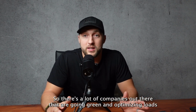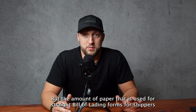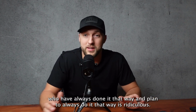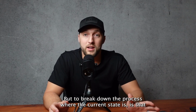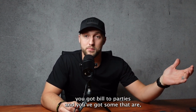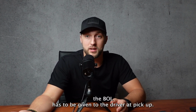So there's a lot of companies out there that are going green and optimizing loads and doing all these things, but the amount of paper that is used for straight bill of lading forms for shippers who have always done it that way and plan to always do it that way is ridiculous, and that's a huge area of improvement. But to break down the process, the current state is that you have these straight bills of lading, and you've got bill to parties, and you've got some that are PDF and then printed at the warehouse, but the BOL still has to be given to the driver at pickup.